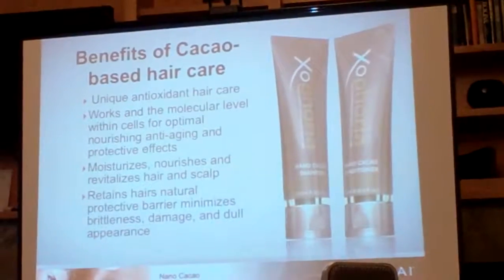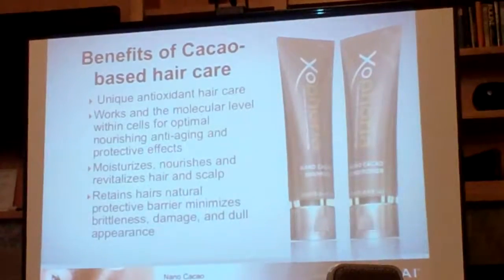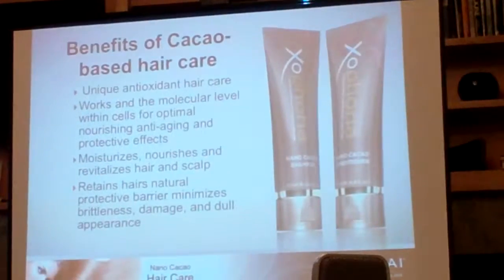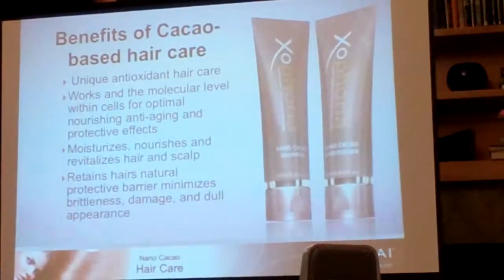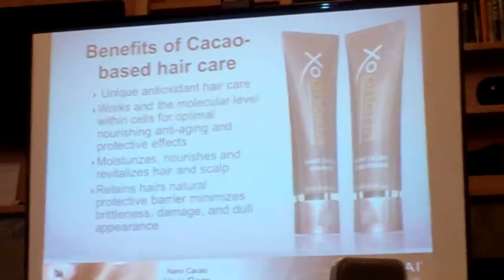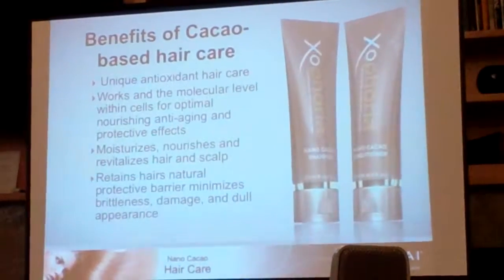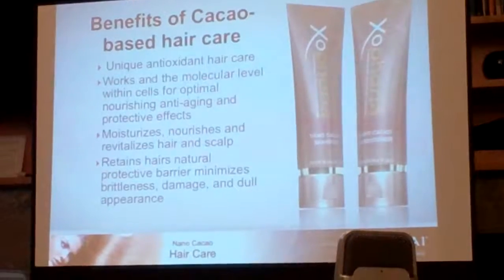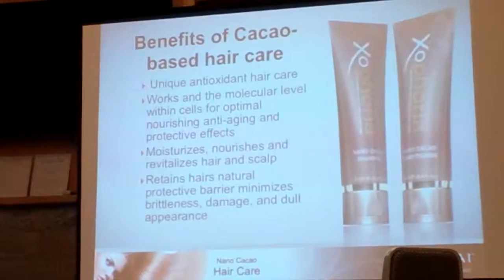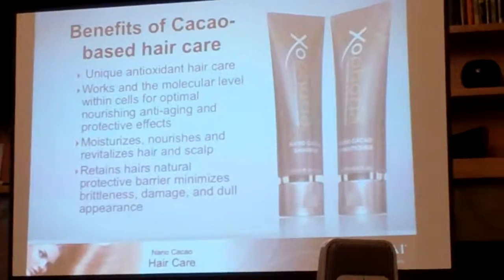Benefits include the following. Unique antioxidant hair care. Works at the molecular level. That's because it's a nanoparticle tiny enough to get into the cells, and within the cells for optimal nourishing and anti-aging and protective effects. Moisturizes, nourishes, and revitalizes hair and scalp. So it works on the hair, on the scalp, on the follicles, and overall skin care on your scalp is being benefited. Retains hair's natural protective barrier.